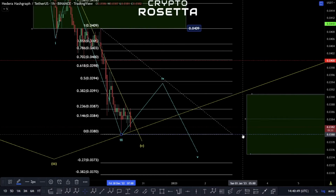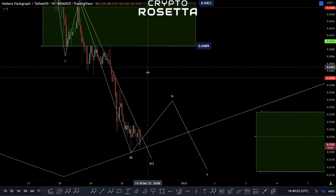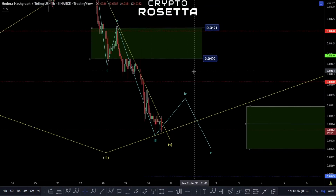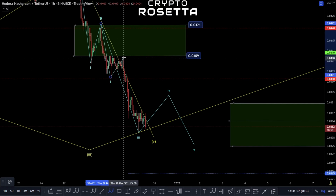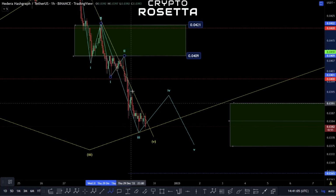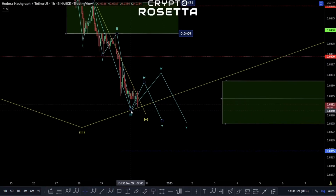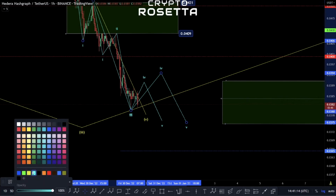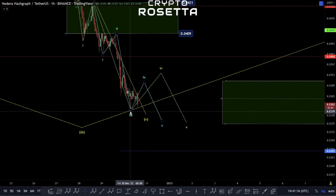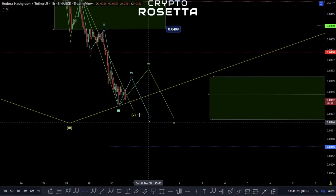Alternatively, and this is just a slightly different way of counting this move, we could have some extension within this move itself. What we'd be looking at then is the potential that we have a 1, 2, 3, 4 and a 5 into here. So if I drop this on there, let's change this color so we can talk about them individually. Let's make it green actually. Different color. There we go.